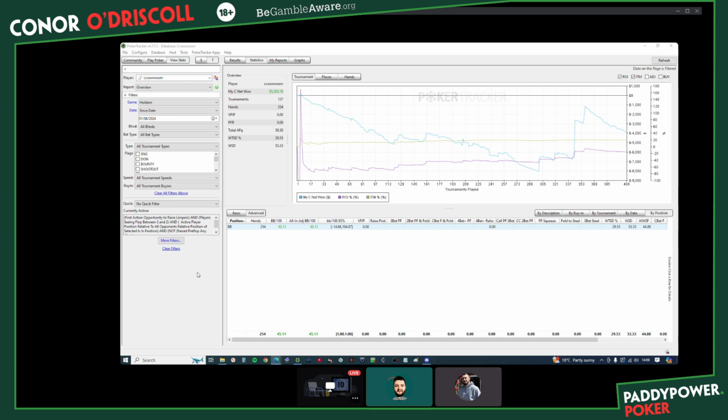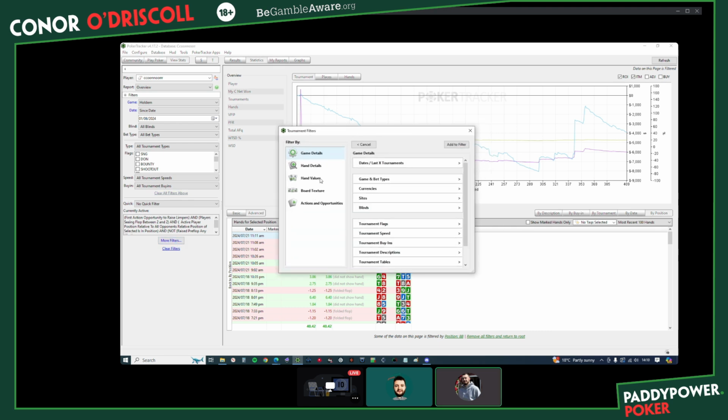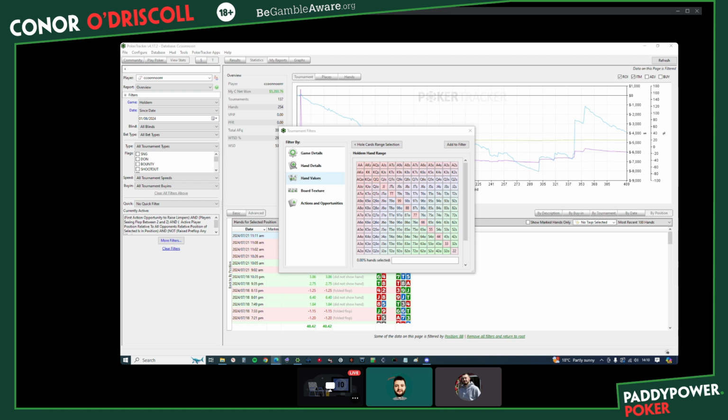Let's have a look. I'm going to add certain hands in the filter, actually. I feel like I'm getting shoved on so much when I do ISO. That could be a subconscious kind of thought in my mind. That's wrong.